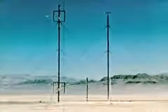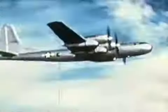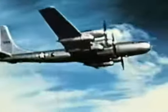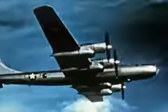Now, at the test site, the instrumentation is complete. Everything is in readiness, personnel removed, Ground Zero deserted, waiting. High above, at 25,000 feet, the drop plane is in its final bomb run. A camera in the bomb bay records the fall of the weapon. Bombs away.